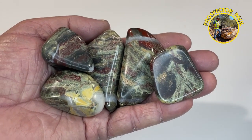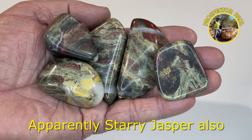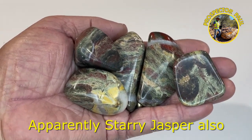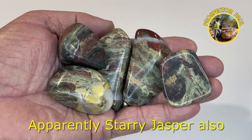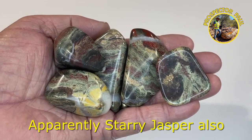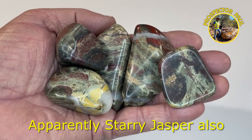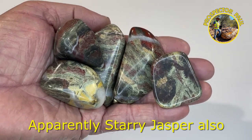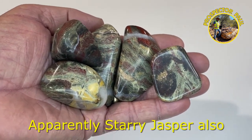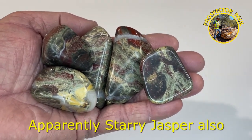Another interesting Jasper. Beautiful colours. Brick red, greens, yellows, all with that quartz running through it. And I've picked up quite a few pieces of this out of Lucky Dip buckets and swap meets and stuff. But I don't know much about it, but it always looks the same. It always has the same look about it. So it must have a name. But now I'll just call it the Colourful Jasper.